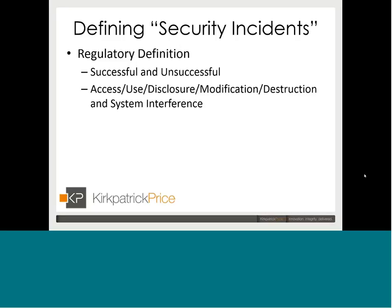So let me give you a couple of different examples that may help bring this conversation into some specifics, and are some questions that each covered entity and business associate needs to ask when they're defining their policies, procedures, and systems. Does an unsuccessful email phishing attack count as a security incident? If someone at a business associate or a provider receives an email that contains an infected attachment, and they click on that attachment and try to open it, and the phishing attack is unsuccessful, does that count as a security incident?